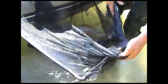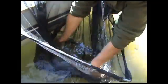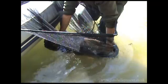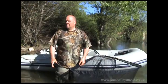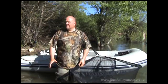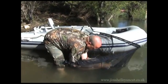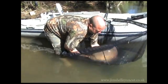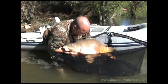There you go. He's got a little sore on one side, it's just from spawning, but we'll sort all that out before we put him back. Right, sorted. We're not going to get this one out, I'm just going to do a couple of quick pictures in the water. Nice little short stubby one here, look. Not even going to weigh it. There you go, look.